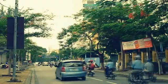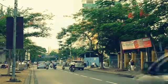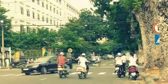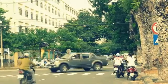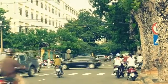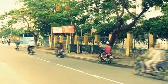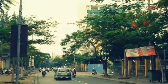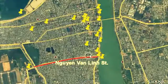The streets in Danang are pretty much pedestrian friendly, so moving around on foot is a good choice. The best way to get around the city is on motorbike. You can ask the hotel people for motorbike rental service, but of course taxi is another option which is available pretty much everywhere. From the airport, following Nguyễn Văn Linh Street will lead you to the Han River.